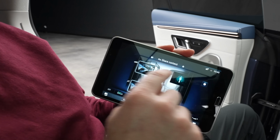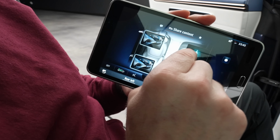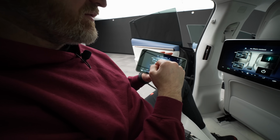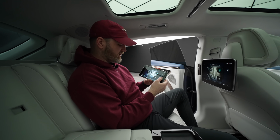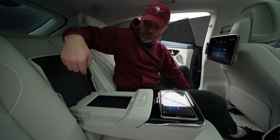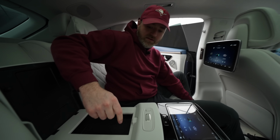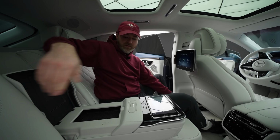So you can see there's the driver's side, that's the main display, the passenger display in front of that seat, this display in front of the rear left, rear right, and then the tablet itself, which is what I'm on right now. And it all pops in here. We have something else. Oh, a wireless charger. That is nice. This is a very thoughtful wireless charger location for your passenger.